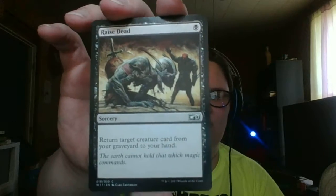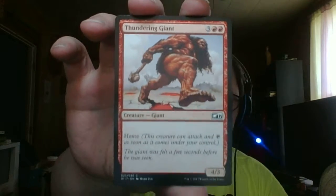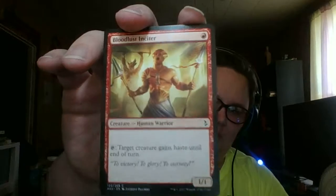I don't care. I know a lot of people don't care for commons, but I do. Brazen Scourge, Hungry Flames. Thundering Giant, costs 2 mountain and 3. It has haste, and is a 4/3. I wish it had cycling, but it's Welcome 17, so I don't expect it to. And there's Bloodlust Insider, which costs a mountain, and you can tap it. Target creature gains haste until end of turn, and it's a 1/1.